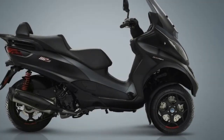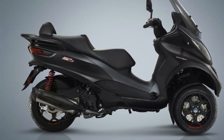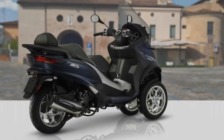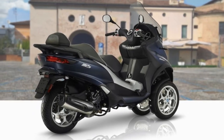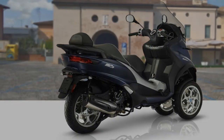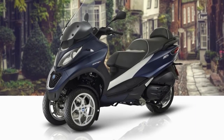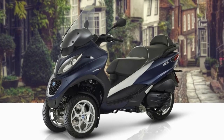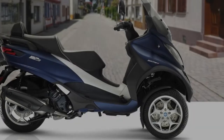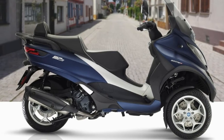A single overhead cam times the 4-valve, twin spark head that caps the single, 94mm bore with a 71mm stroke for a total displacement of 493 cc. It puts out a claimed 44.2 horsepower at 7,750 revolutions per minute with 35 pound-feet of torque that peaks out at 5,500 revolutions per minute. Pretty good numbers until you look at the 606-pound wet weight that it's pushing. Oh well, we had to know that third wheel and fancy suspension was going to add some mass.